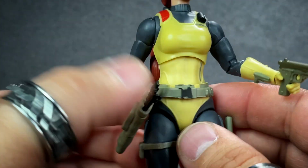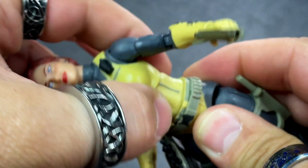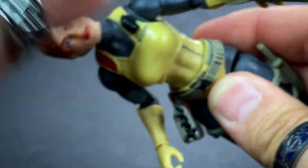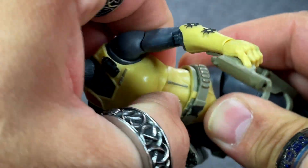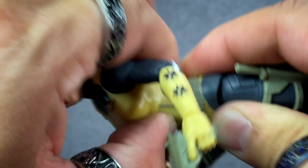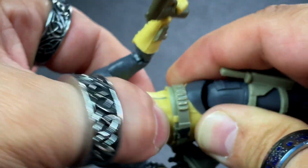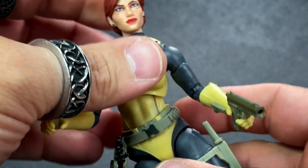Now, moving down, my favorite, there's a diaphragm, and in concert with that diaphragm is the lower torso, where you get a little bit of an ab crunch kind of thing going, but you can also twist side to side. And with that, you can do some nice body posing. Again, we'll do more of that, don't worry.